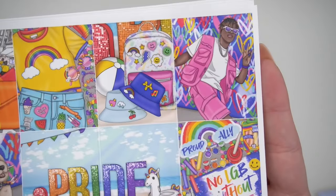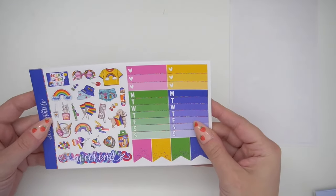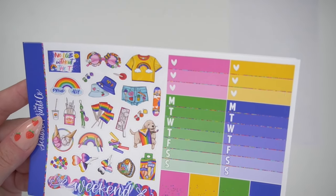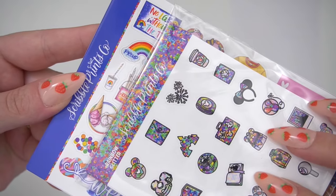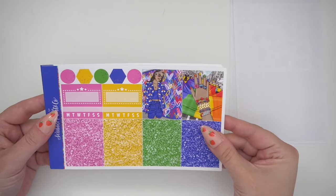But yeah, let me keep giving you the close-ups. I don't remember if I went the whole way around, but I love this set. I think it's so pretty. I have the faux sparkle through here, which is the same exact sparkle that is here, if you can see. I think that's so fun. Obviously, you can use this with anything rainbow, but I think it would look extra special with this one.